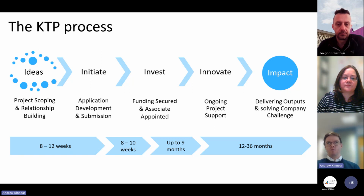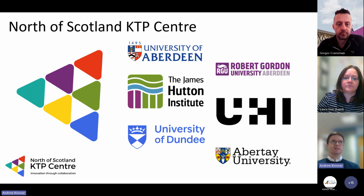Then, as mentioned, once the project is up and running, we help provide ongoing support for the project. Basically trying to make the project as easy for you to run, as easy for the academics to be involved in, trying to take that burden away so that you can really focus on delivering the impacts for the company. Typically some sort of commercial return, but it could be feeding into your social or more societal impact goals, or if you've got ESG goals as well.